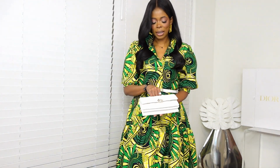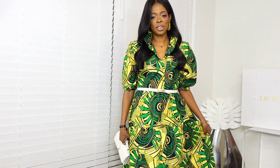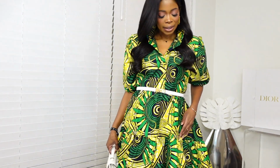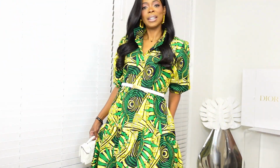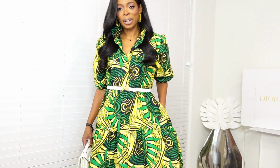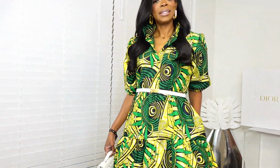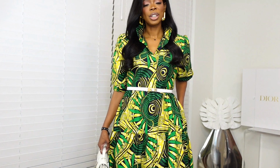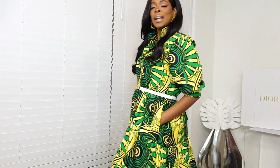And I just got my white or latte Miss Dior Mini bag to go with this. Now the good thing about this, it does have pockets. I love it. I love this print. Again, I just felt kind of regal in this print. I feel like I could wear this to a nice day out, go to brunch, go to church, meet up with some friends, anything like that.